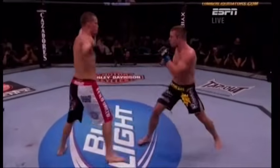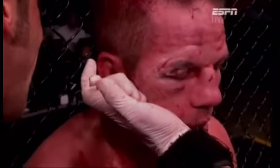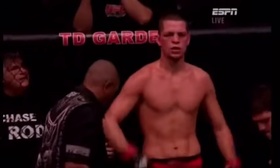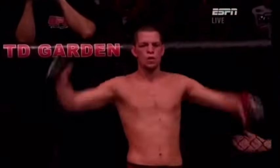Those are the kind of punches that cut you. The overhand. Low kick, give me the overhand, pair them together. Marcus. G. Nate Diaz corner. Really good round 2 for the kid from Stockton.